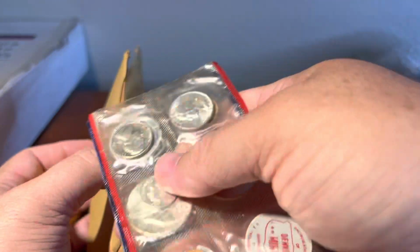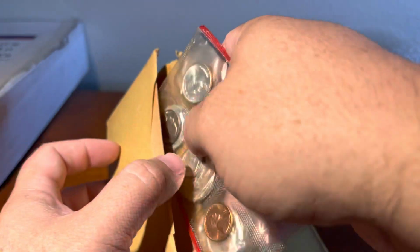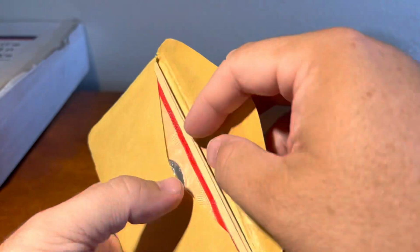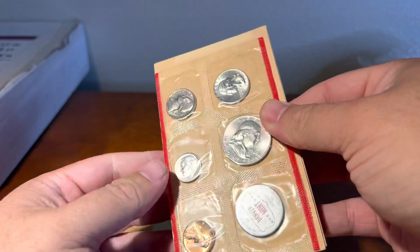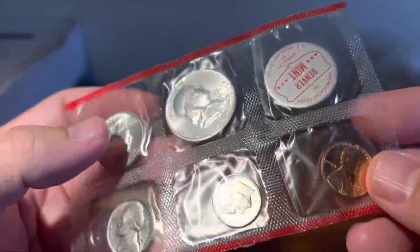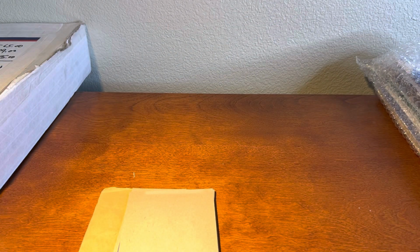And probably one of my favorites is 1960. The Lincoln Cent might be a small date. It might not be. You never know. It's 1960, so this is the earliest out of the bunch. There you go. Looks like a large date. Let's see if there's an RPM there on the 60D. There is not an RPM. Bummer. But overall, just a really fun date to go through.